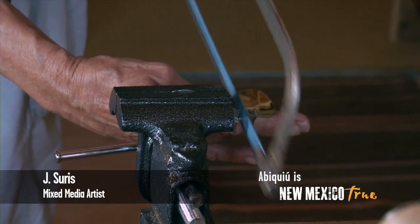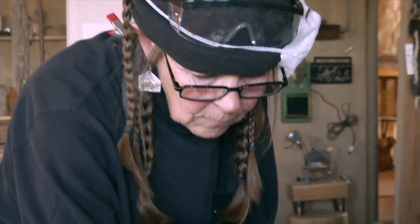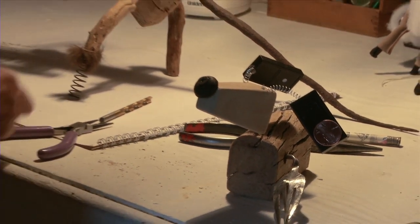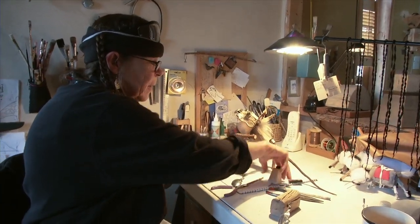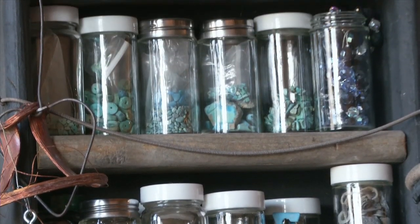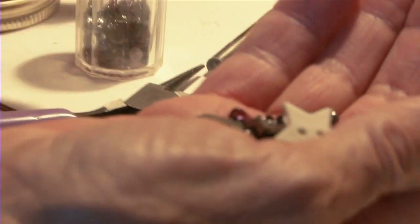My name is Suris. I work in mixed media, sculpture usually. I work with recycled materials that I find and discarded things that people discard in everyday life. And those are the things that delight me and that I collect to use. I love found objects because they're immediate textures, shapes, forms, and different light sources.